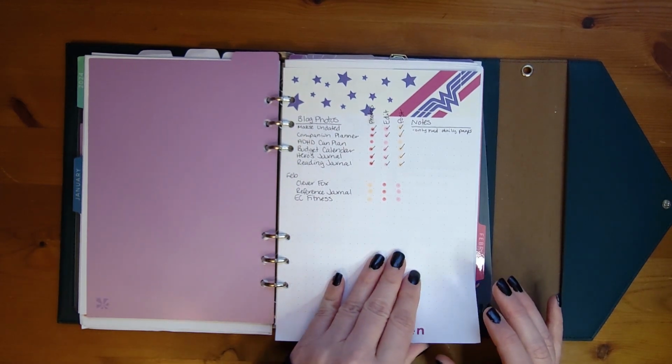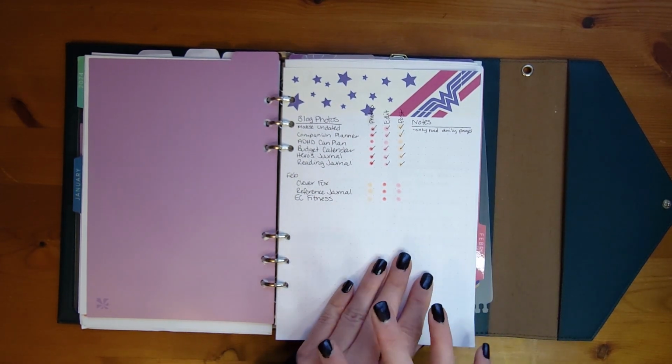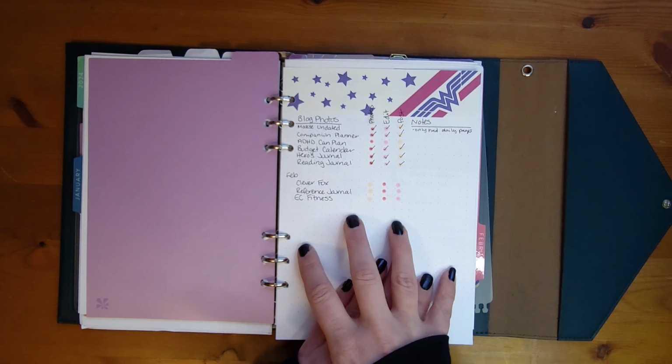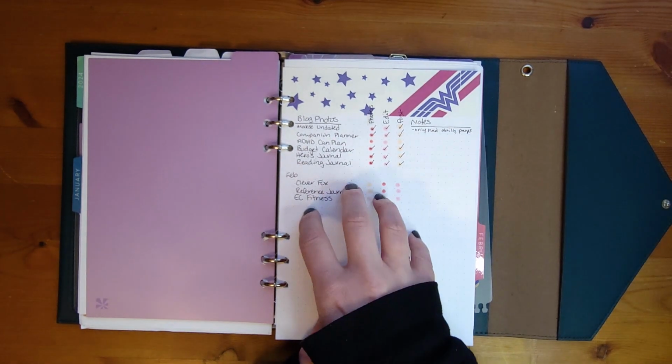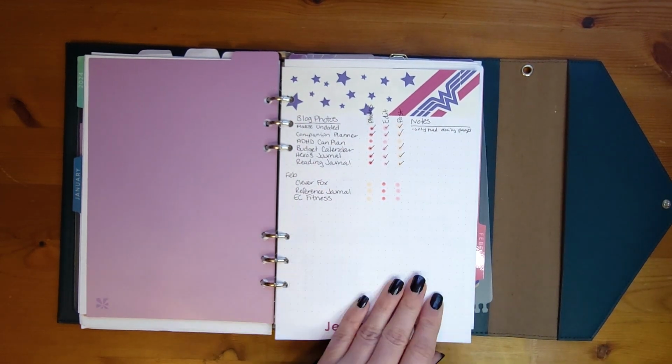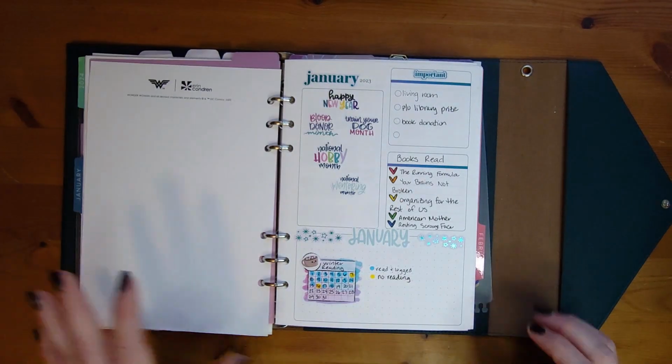Then I have another thing I did to make sure that I do all of the photos for the corresponding blog post. So this will migrate to February because I have February here, and then I'll add more as I do those blog posts.